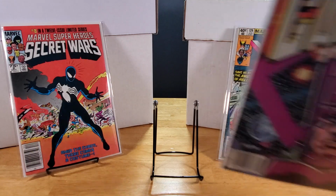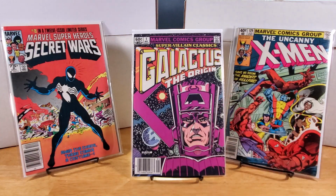Another book I find a lot on the cheap, Supervillain Classics, Galactus, The Origin. This is just the retelling of Galactus's origin, I believe. It's a newsstand copy. These go for $20 all day long in high grade, 9.8. They're actually surprisingly expensive. Again, I think a lot of people just can't afford the FF 48, 49, and 50. They're just so expensive now, so these lower level keys get boosted up as well.